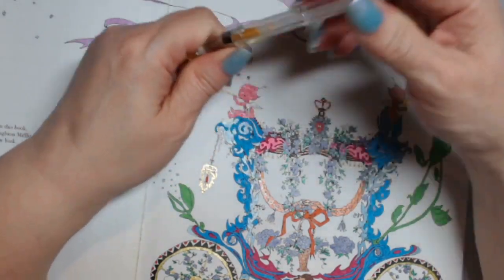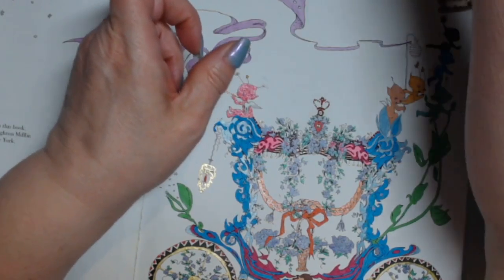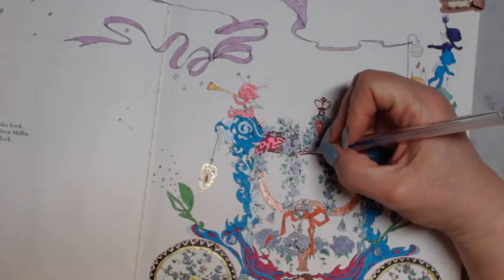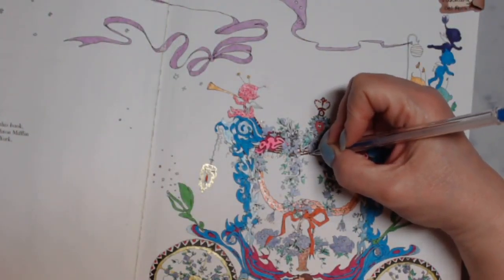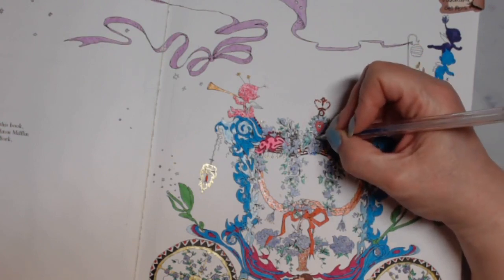I think I'm almost done. I do have a little bits of stuff there. Bring some blue up in here.